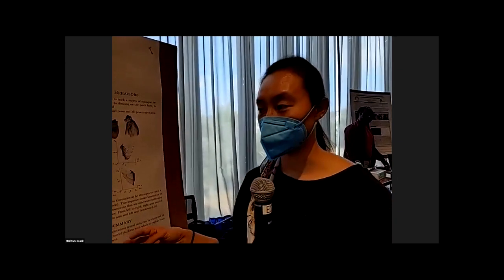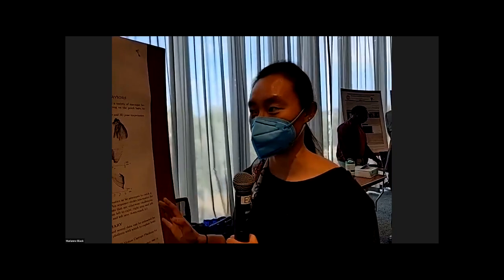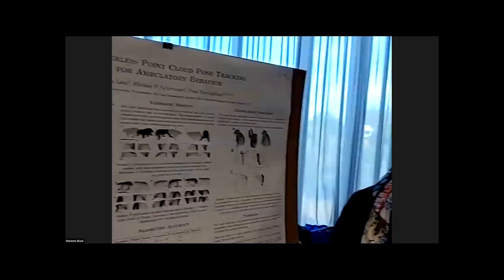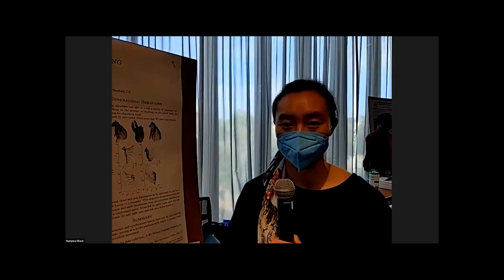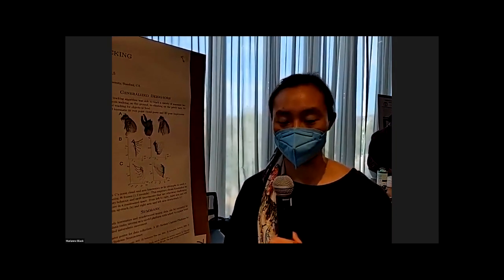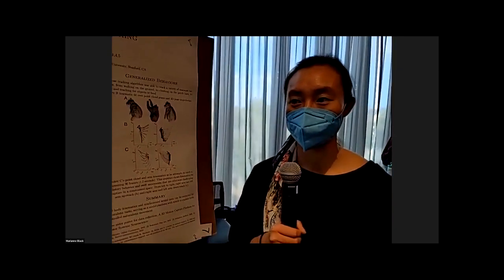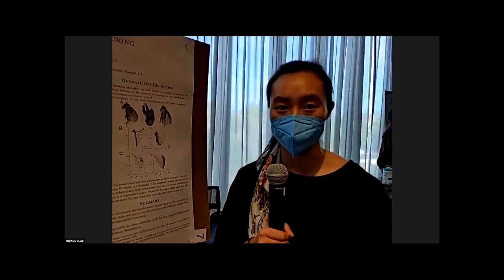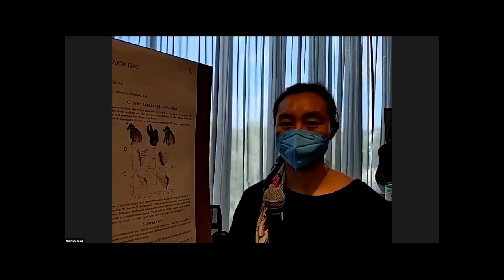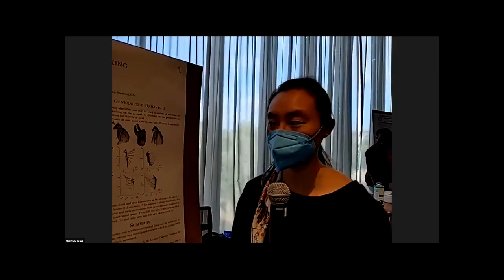And then the second big innovation was the markerless point cloud pose-tracking algorithm, which is what my poster is about. To give a bit of background, there's not really an out-of-the-box solution for large ambulatory animals, markerlessly. DeepLabCut, if you've heard of that, works on rats really well, just because rats are smaller and they only need one camera angle to get all the poses. Whereas we wanted a much larger animal in a much larger space, and so we needed more than one camera. And so DeepLabCut didn't work very well for us.